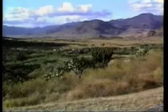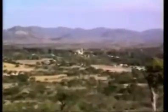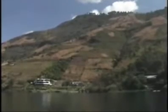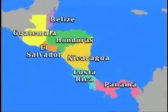South of Mexico's volcanic belt are many more mountain ranges that are separated by fertile lands. More volcanoes rise above crater lakes in Guatemala and several of the other small countries in Central America. These countries include Belize, Guatemala, El Salvador, Honduras, Nicaragua, Costa Rica, and Panama.